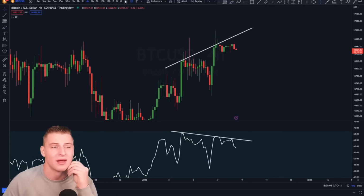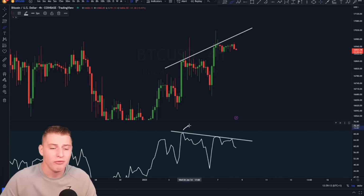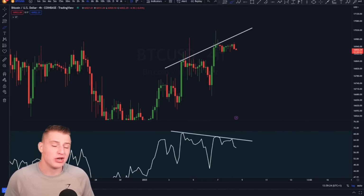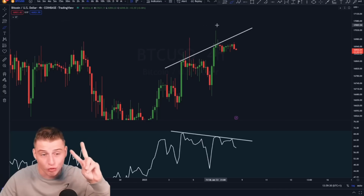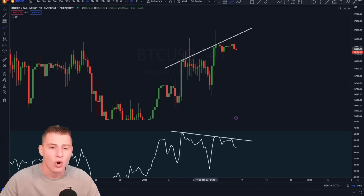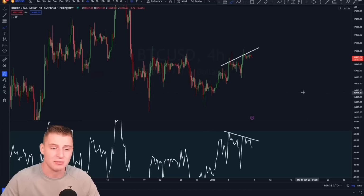However, on the 4-hourly time frame right now, we are creating a higher high on the price section. Well, in fact, the RSI is forming a lower high, which means that we are currently officially creating a bearish divergence on the 4-hourly time frame for Bitcoin. And historically speaking, a bearish divergence could lead to two things: either a significant drop towards the downside for the price section of Bitcoin, or more sideways consolidation. And right now we just have to wait to see how it's going to be playing out.